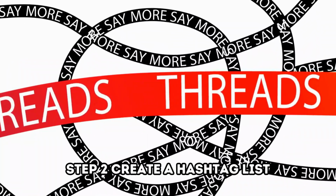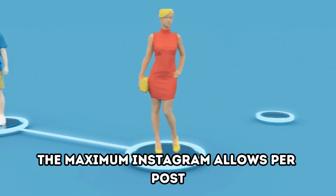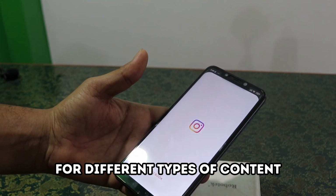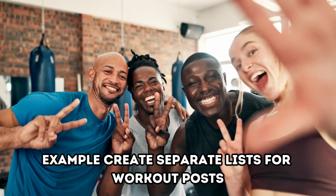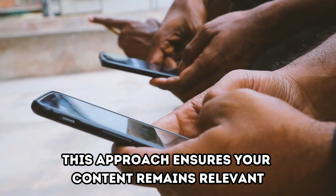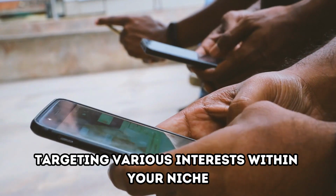Step 2. Create a hashtag list. Organize your hashtags into groups of 30, the maximum Instagram allows per post. You'll need different sets for different types of content. Keep your lists fresh by updating them regularly with new trending hashtags. Example: create separate lists for workout posts, meal prep photos, and motivational quotes. This approach ensures your content remains relevant and engaging, targeting various interests within your niche.